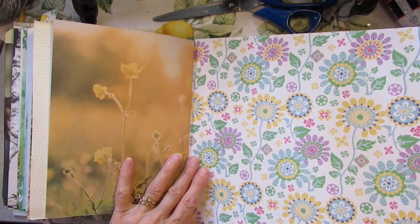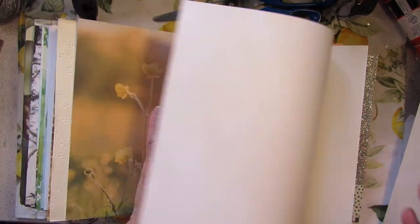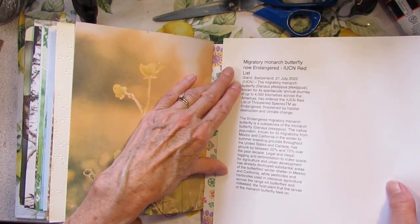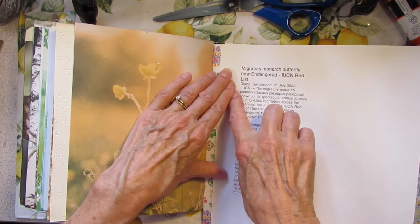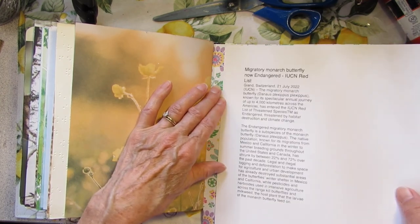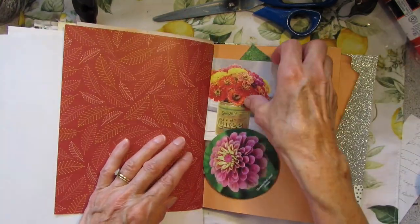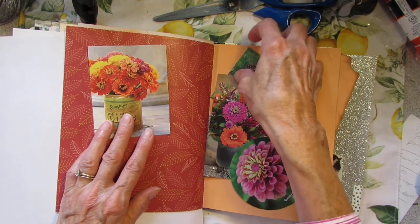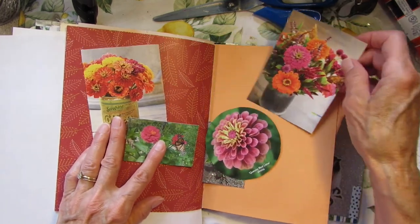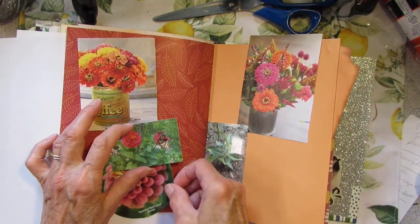So first, see how pretty that is? I'm just going to cover the back of this cardstock with this paper. And this is just thin paper. And I'm going to put this information on here. And I'm going to cut this out, maybe edge this with orange, and put a little butterfly sticker in the corner. And then I'm going to do these two pages with zinnias and the butterfly on the zinnias, and because I loved her zinnias, the milkweed plant.